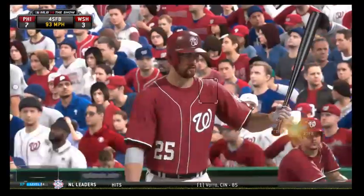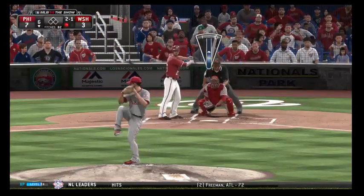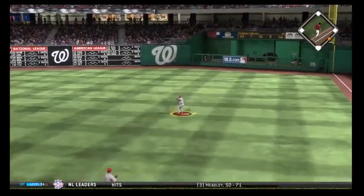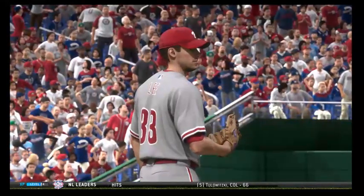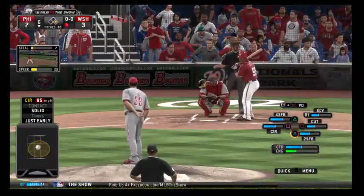No offer on that one. 2 balls and a strike. Now a ball lined to the right side. And LaRoche is aboard. It's a base hit. Jose Lobaton will step in, 1 for 2 in the ballgame.